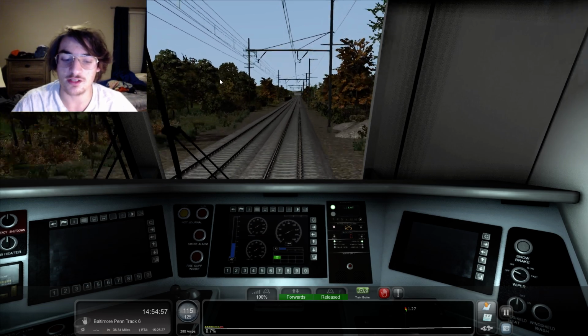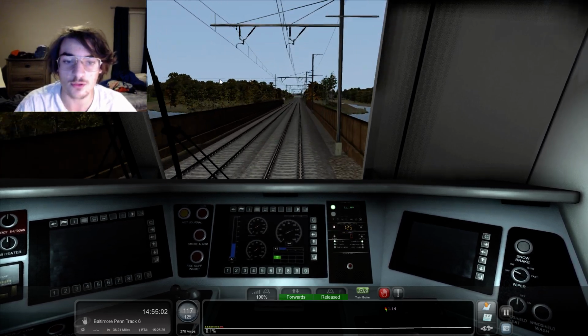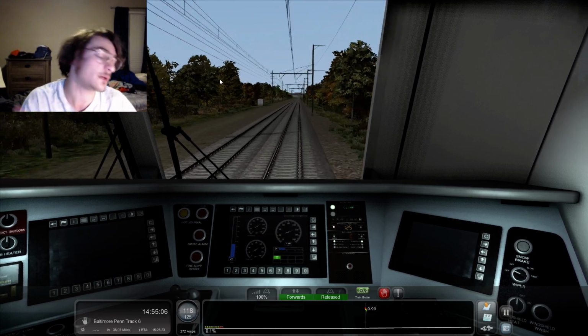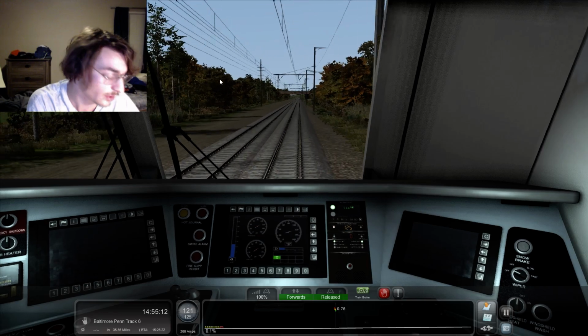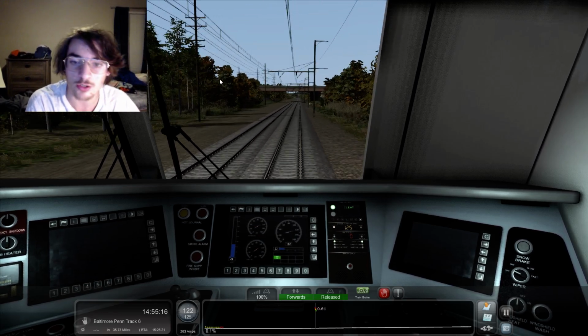Alright, so this is the Anacostia River coming up now. So we should be now going into Maryland. Yep, there's the river. And we've now left Washington DC. Welcome to Maryland. So now we're at 125 miles an hour. So we hit the curve at Landover, we get down to 110. Or Landover Interlocking, excuse me, 110. 100. We are on track number 2.